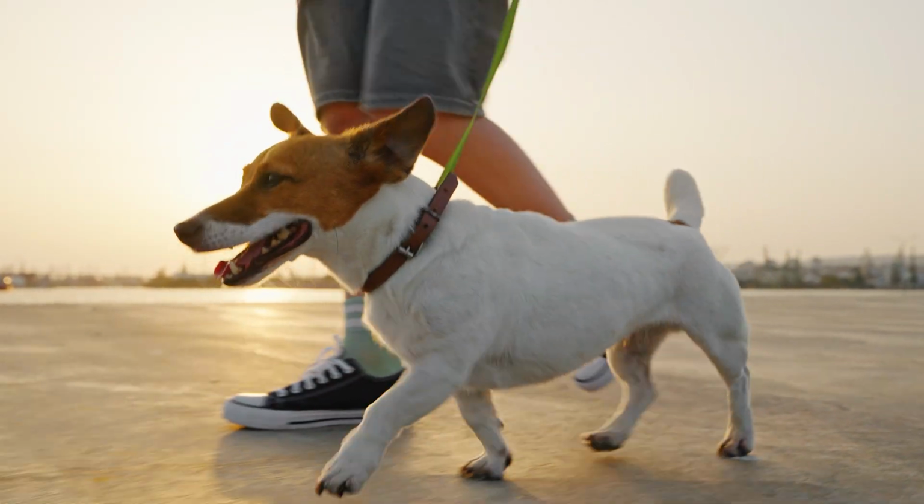Another thing is sand. Sometimes sand can get really hot, so just be mindful when you're at the beach as well. Okay, so lots of little tidbits to think about.